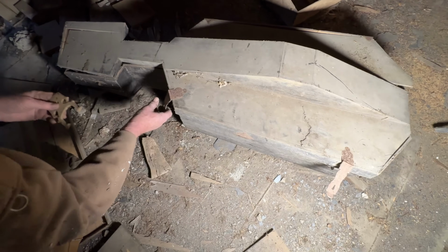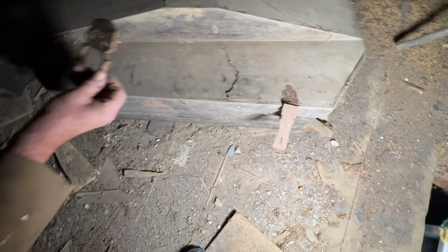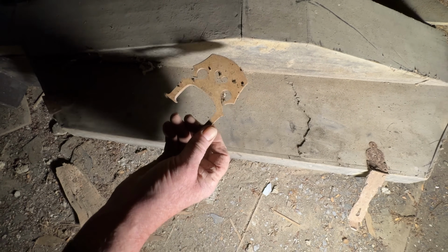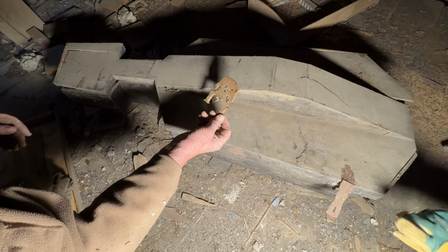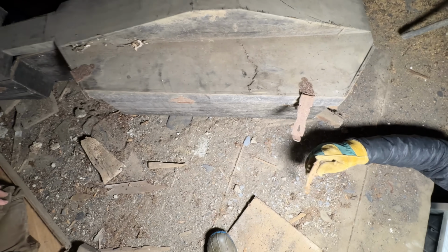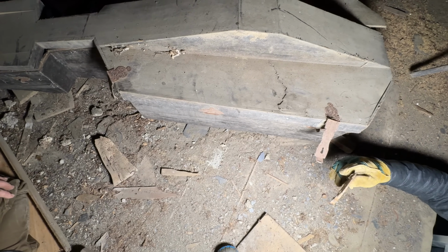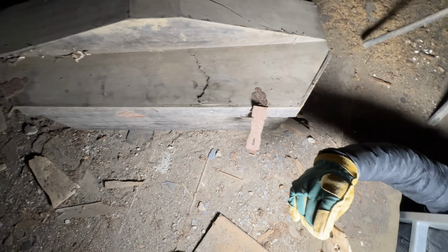So it's made of wood, and it's got these old hinges. And that's got a name. Well, it's the same as the label, Bonnell or something. I'll have to look it up. Is that a fret? Maybe that's like a bridge. I was thinking about the strings, you can see. The strings would have... Oh, there's the marks on top. So someone played the cello.